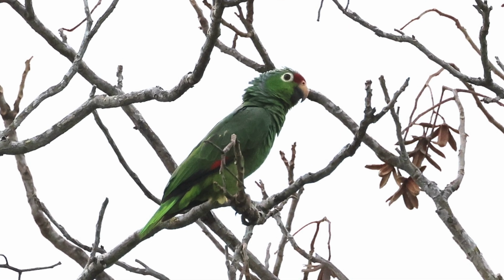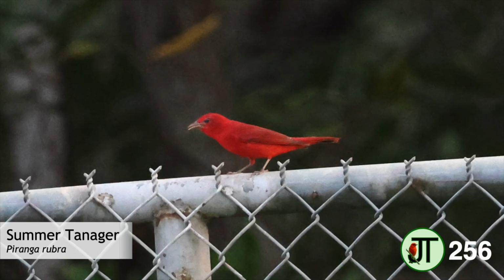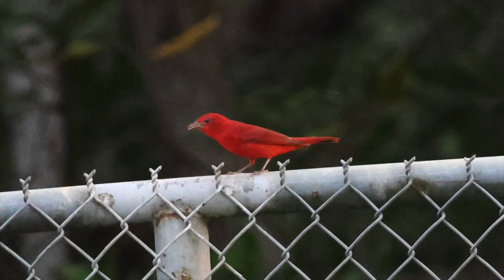And finally, when it was getting quite dark and we were waiting for our Uber to show up, a summer tanager popped up onto a fence. This bird will definitely be heading north in a month or so. Okay, that Panama Canal visit was a lot of fun.